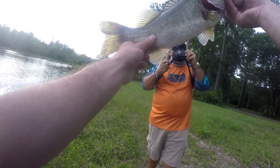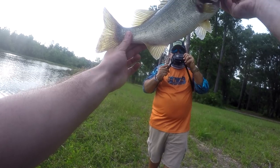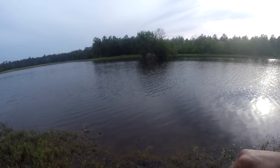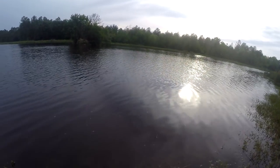There it is. Another fish. You're having a heck of a day, man. Dude, heck of a day. This rat is amazing. It's one of my favorite things on the earth. Definitely, it has become my favorite lure.